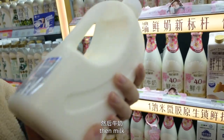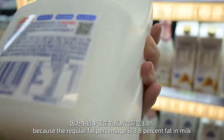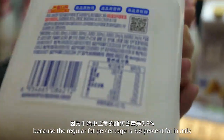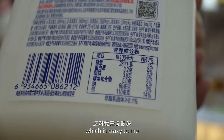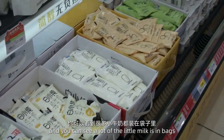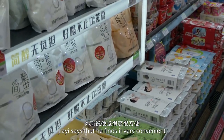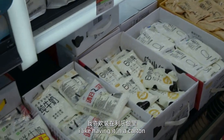And then milk. Milk is another big one that I'm having to get used to because the regular fat percentage is 3.8% fat in milk, which is crazy to me. And you can see a lot of the little milk is in bags. Jai says that he finds it very convenient. I don't feel the same. I like having it in a carton.